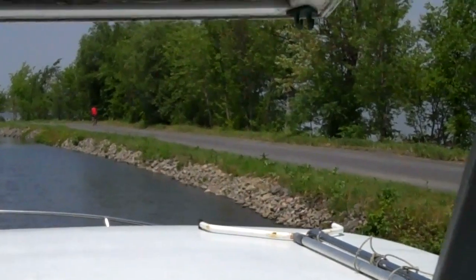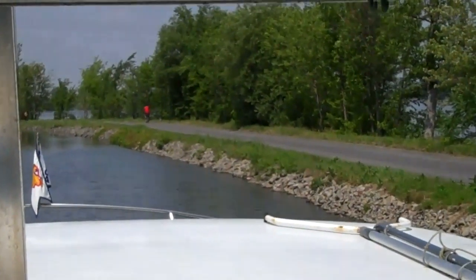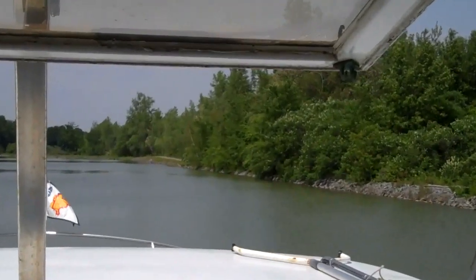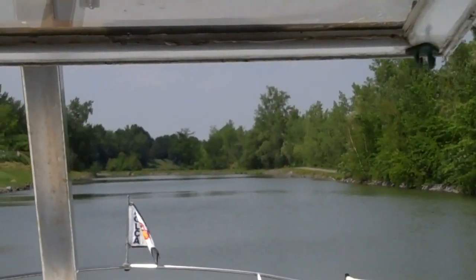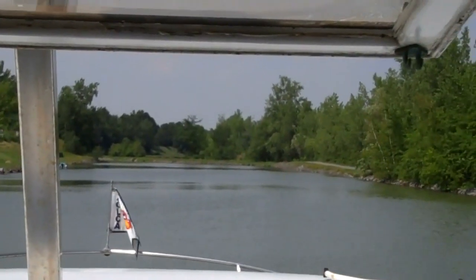Chambly Canal in Quebec. This is the bread basket of Canada, or part of it, and this is where they have their dairies and their wine. They make wine up here. Very pretty area.